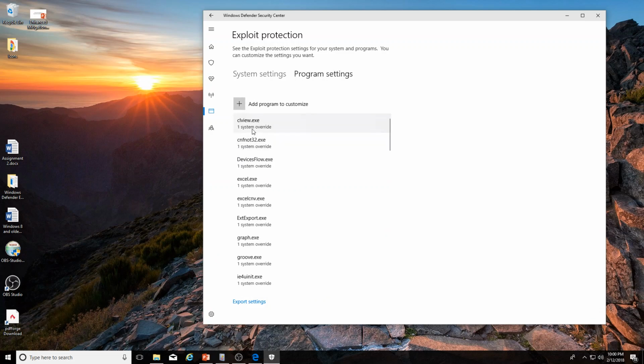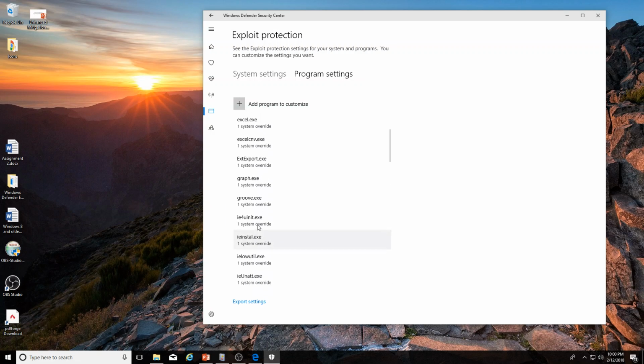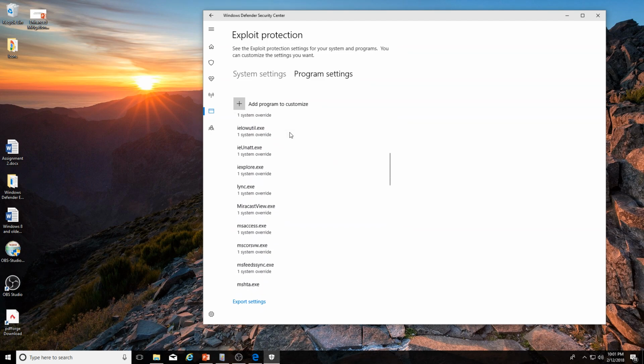This is the program settings. So this is basically what it's defaulted to, with all the Microsoft EXEs, so your Office programs, Internet Explorer and everything. The cool thing is it looks at all the Java, your Adobe, Flash players, all that kind of stuff is in here as well. So if any attacker tries to use those and it red flags it, it will cut that EXE off that tries to use these different kinds of EXE executables, so it doesn't compromise your computer.